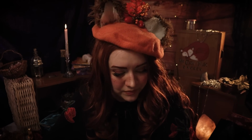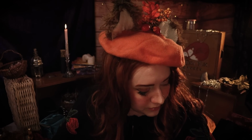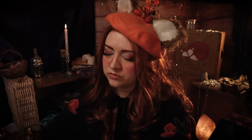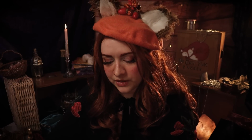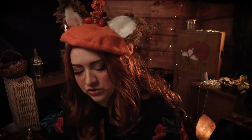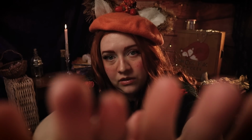Perfect. Right. Now, my tub with peeling. So, this is just a very simple peeling that consists of almonds that are ground up, as well as brown sugar, some lime, and honey. It smells so wonderful. It smells divine. Okay, so just very gently.